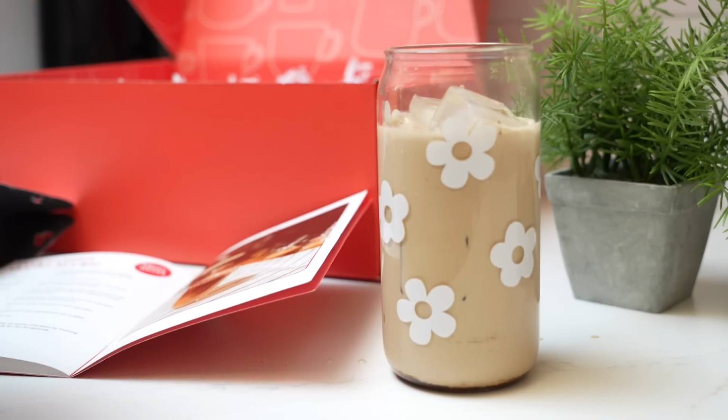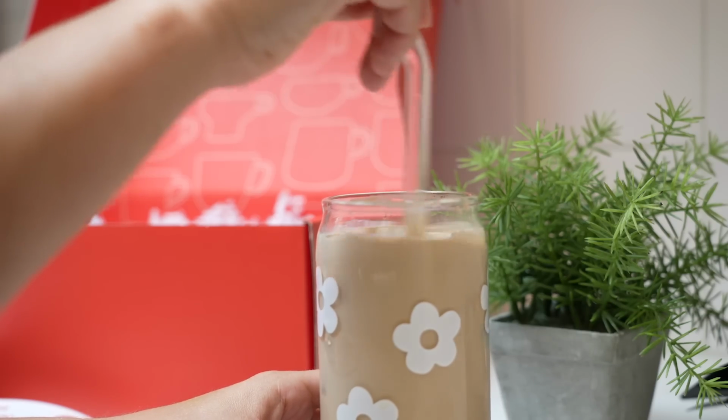My coffee is ready. Yum, it's minty and chocolatey. It was super easy to make. This is a great fika break, even though I'm alone.